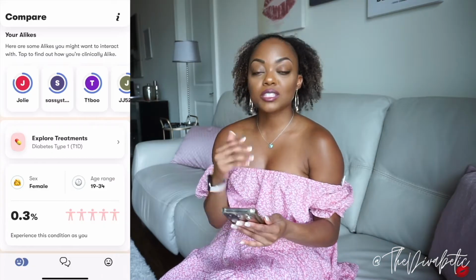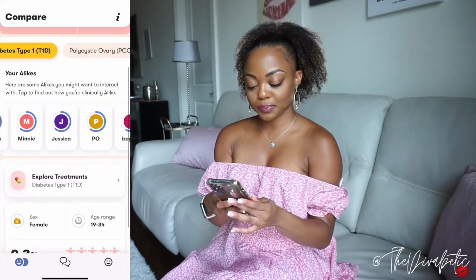We have all these things in common and they're using this type of insulin. Could it possibly work for me? Is it something that I could try? So, okay, let's explore the app a little bit more.